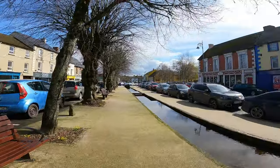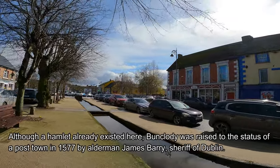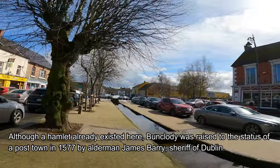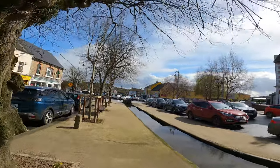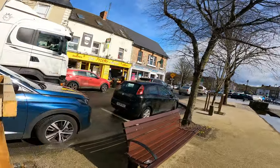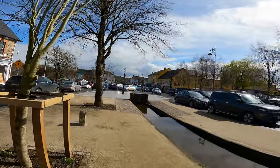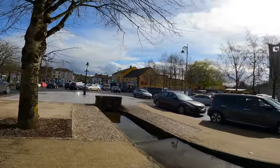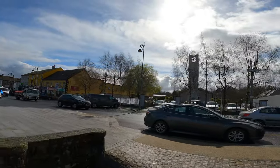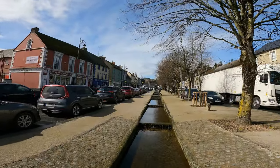Like I said, it's not a super huge town. It goes back a couple hundred years ago. It used to be known as Newtown Barry, but that was changed to the more aptly named Bunclody. There's a little news agent there. Chemist. Everywhere has chemists. There's a spa on the other side. And then we'll take a look up this hill. And there's the church. So we saw the big old one, which is the Church of Ireland. This one's, and then stream up ahead.